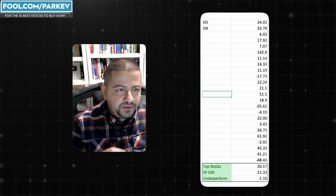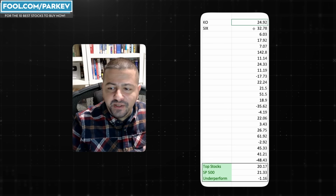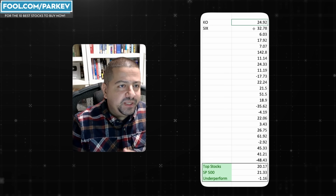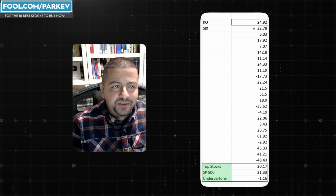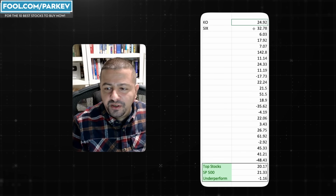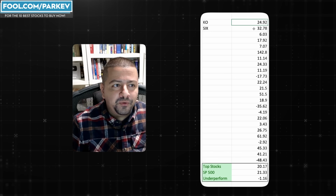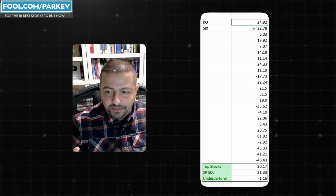Notice there's 24 returns here because I've added the returns for Coca-Cola and Six Flags, which were up 25% and 33% respectively before I told investors to take it off the list of top stocks to buy. And because they had performed so well already, if I can get 25% on a super safe dividend stock like Coca-Cola, I'll take that any day of the week. Same thing for Six Flags Entertainment, 33% return for a company with lower growth prospects, lower risk profile like Six Flags. I'm very happy with that return. I'll take that and move on to something else.